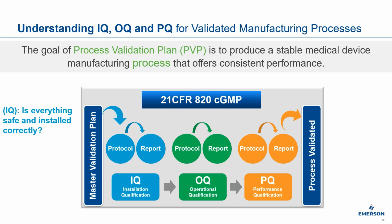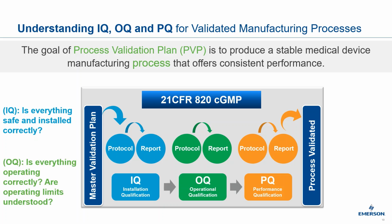These are general principles and approaches that the FDA considers appropriate elements of process validation. Installation, operational, and performance qualification protocols are procedures for establishing that the equipment which is being installed or used will offer a high degree of quality assurance so that the manufacturing processes will consistently produce products that meet predetermined quality, performance, and throughput requirements. Per the Master Process Validation Plan protocols, IQ, is the equipment installed correctly?